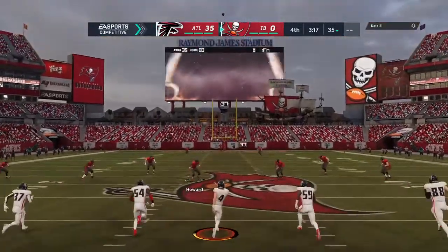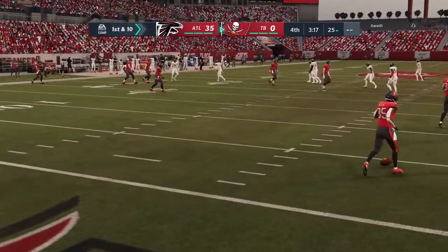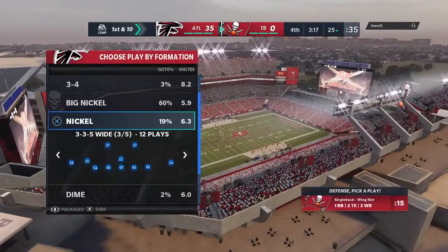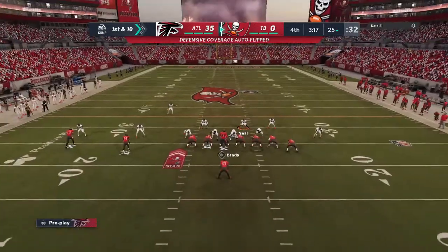Now following the touchdown, Hoff-Richter to kick off. And a fair catch signaled for and taken successfully. The Bucs take over 1st and 10 at their own 25-yard line. The Bucs offense set to begin their next possession.